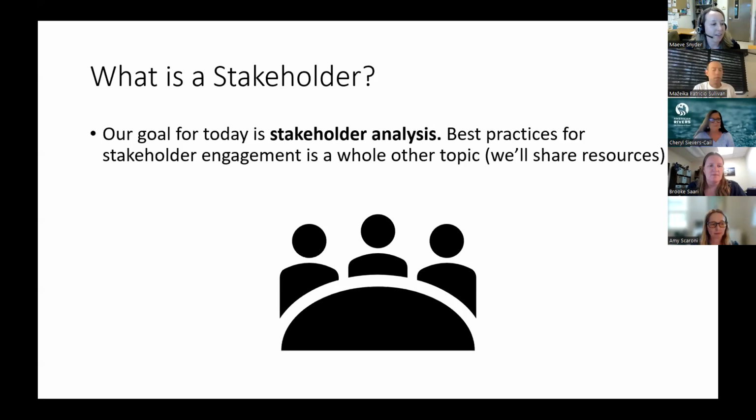So increasingly, there's an understanding that stakeholder is an overused term and it might have some baggage that goes along with it. For example, the word stakeholder or end user might indicate a one-way relationship of using a resource instead of a reciprocal relationship between people and the environment. It also might not encourage a reciprocal relationship between decision makers and stakeholders, such as that incorporation of Indigenous traditional knowledge that Cheryl and Mažeika both mentioned.